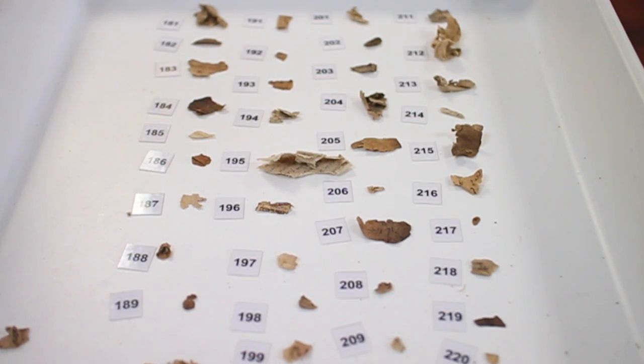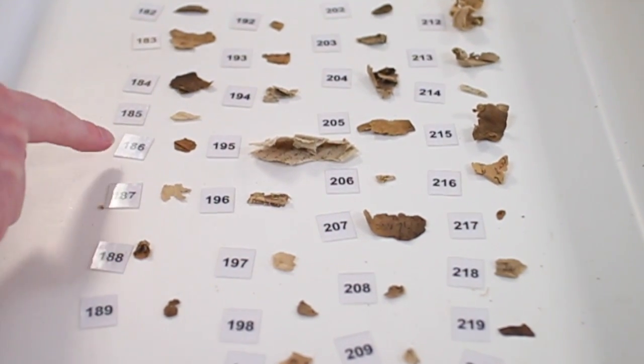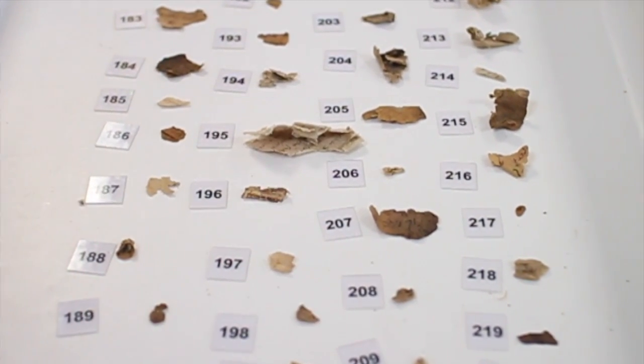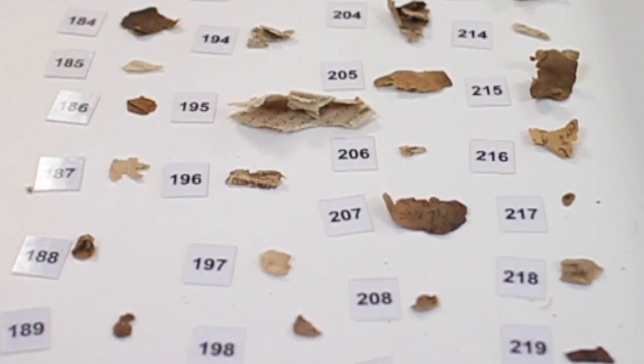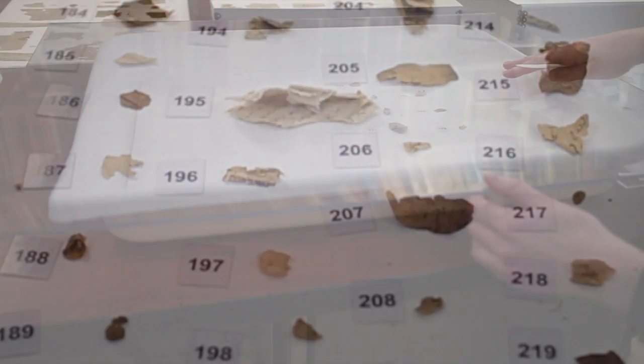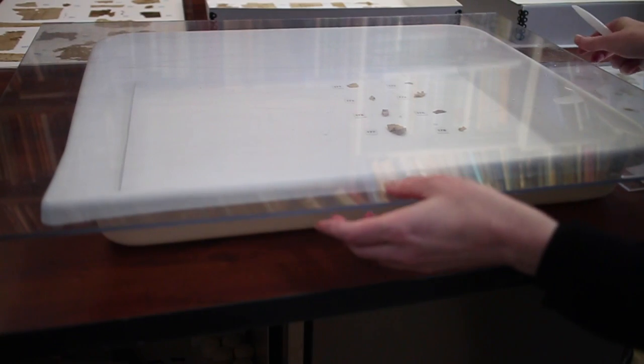Step one is removing them from the box, and we assign them a number, and these numbers are actually laminated so that they can go through the whole treatment and withstand aqueous treatment with the fragments. This is a humidity chamber, and that's what I meant by aqueous treatment.